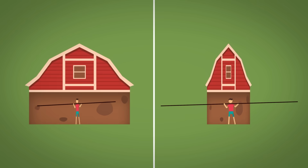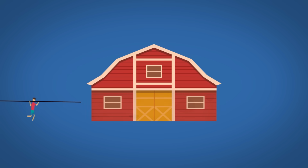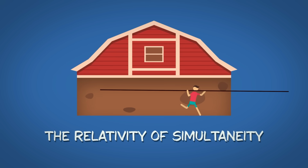So which one is right? Well, counterintuitively, both are right. Another result of special relativity is that there is no absolute time. Two events can be simultaneous in one frame of reference, like both ends of the pole being inside the barn, and happen at different times in another frame of reference. This is called the relativity of simultaneity.